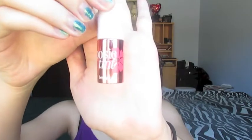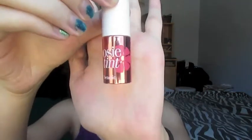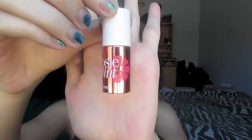First, I'm going to start with nopes, and the only nope I have is Posietint from Benefit. I bought this as a mini trial set with High Beam, which I'll talk about in a minute, but Posietint is just too pink for my skin, especially when I have foundation on.